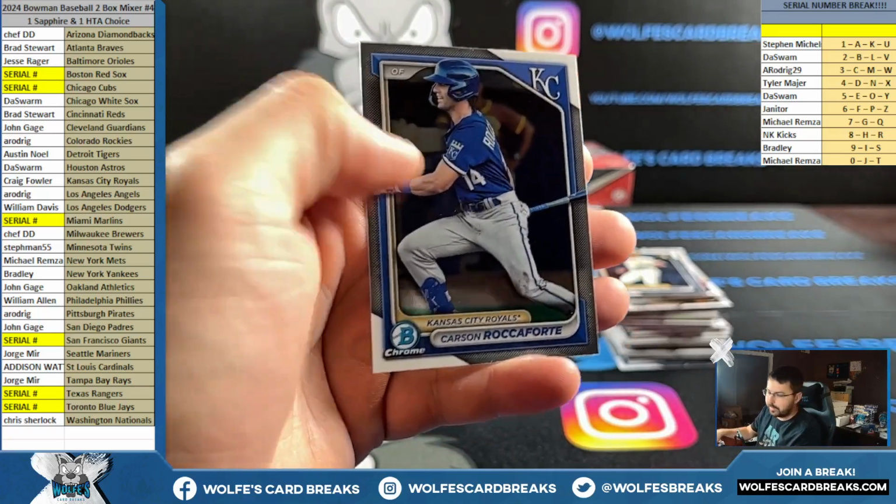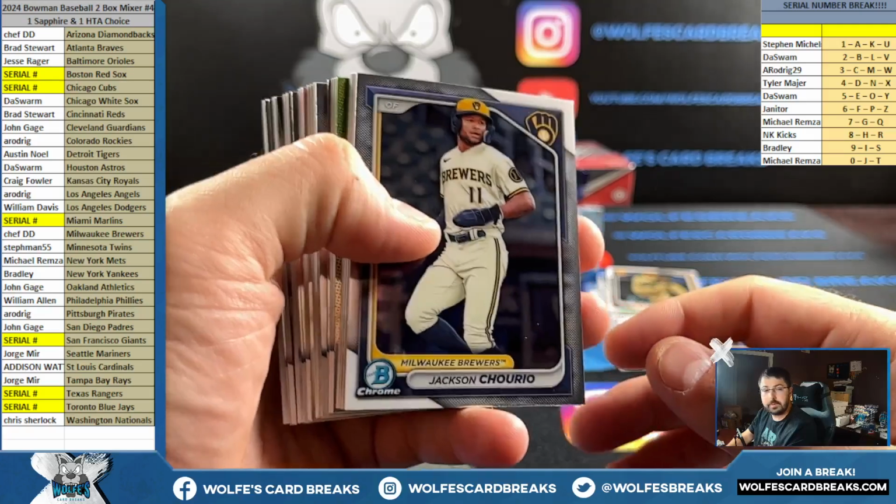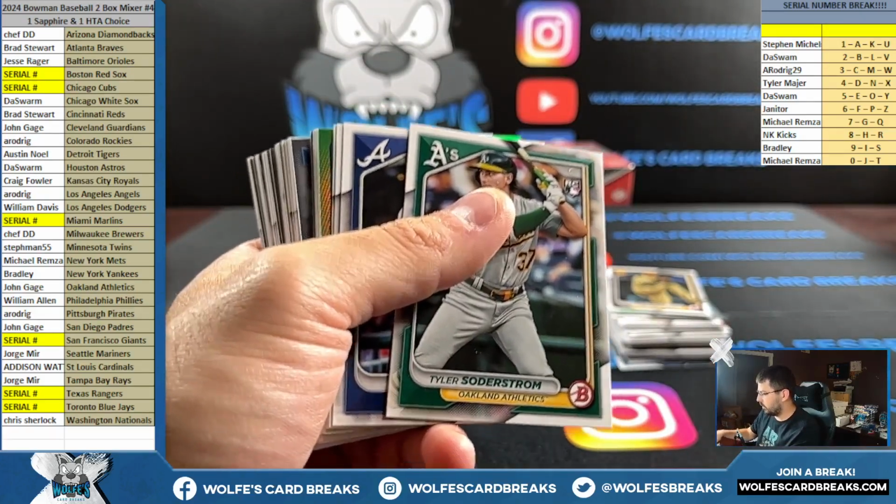Everybody loves the paper, you know? It's just a marvelous thing. Everybody loves paper. It's crazy how so many people in the hobby love paper.